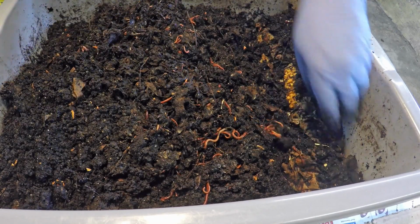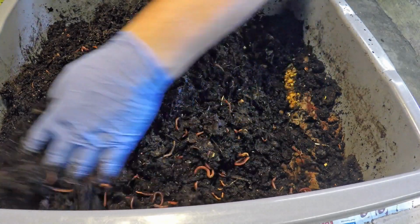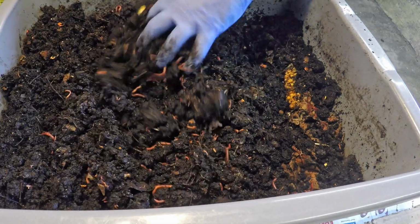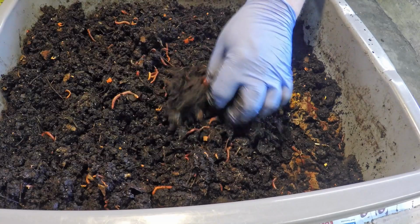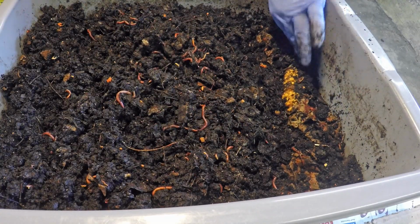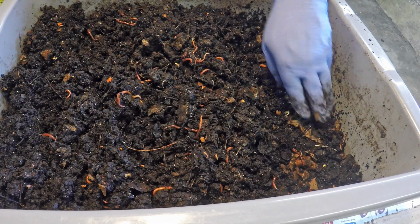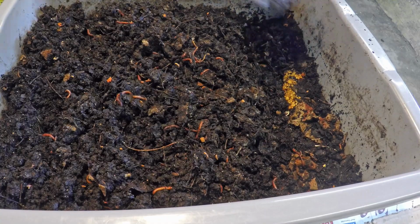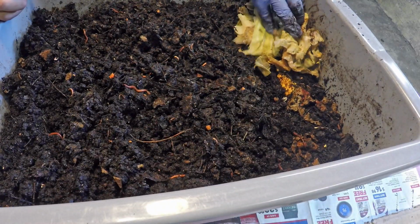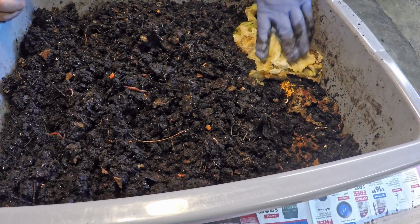And I think just to keep things moving along in this bin, just to make sure that the food supply doesn't get too depleted, even though it doesn't seem like there's a chance of that happening. It seems like we've already got a fair amount of stuff over here on the side. I do want to use some of this food that we just checked out over here, so why don't we give them a nice hunk of cabbage right there.